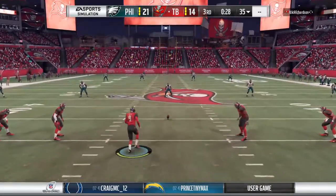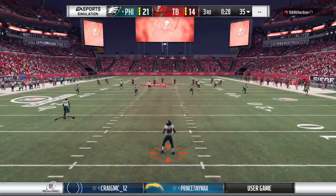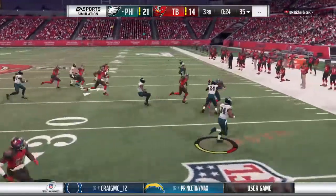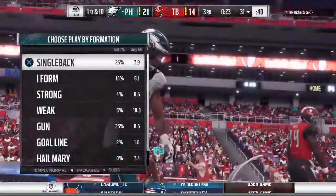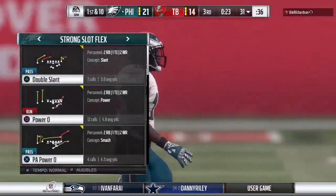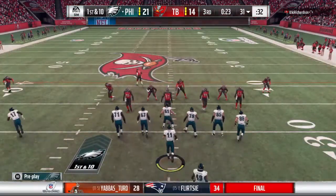Set now to kick this one away, and off it goes. This one taken from the 7. And nice work on the return as they'll start their drive just past the 30-yard line. The Eagles offense is back out onto the field. And for them, a touchdown their last go-around. Obviously, they'll be hoping to do that again.